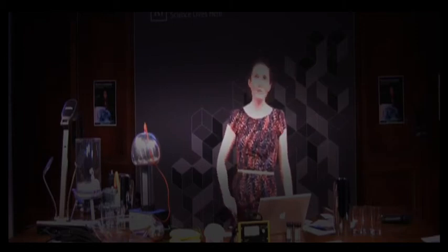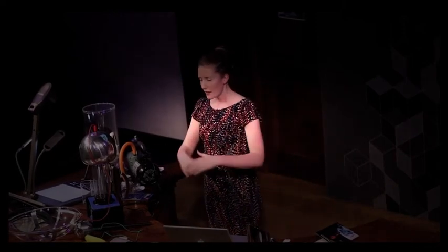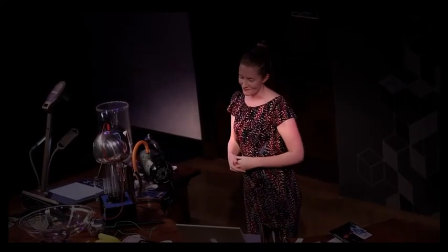So the final thing I think you probably shouldn't do with a particle accelerator is you probably shouldn't destroy the Earth with it. Now, I don't know why I need to say this even, but people seem to think that when we design new massive particle accelerators that are going to have particles at huge energies that we've never created before in the lab, that somehow we just built it for the lulz and that we're going to destroy the Earth with it, and that we haven't quite thought it through, and that we're not quite sure what we're doing.